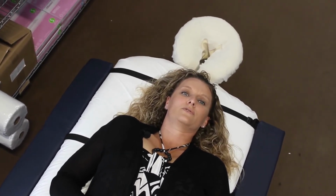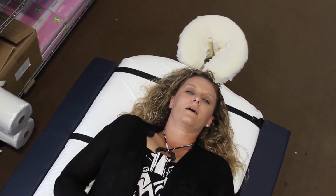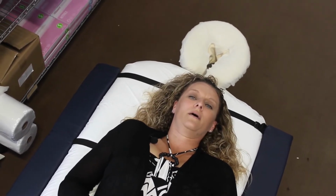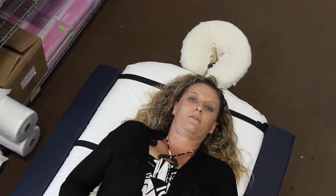So basically, for the tables, they range in price. I believe $300 is the lowest, and then it goes up from there. Hydraulics, you're looking roughly $3,000 and up. But again, that's depending on your practice and if you require the hydraulic or not.